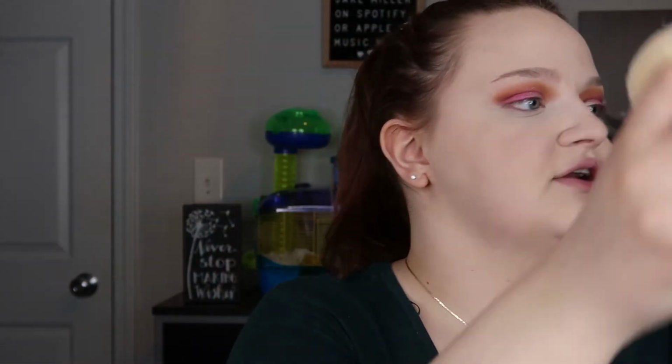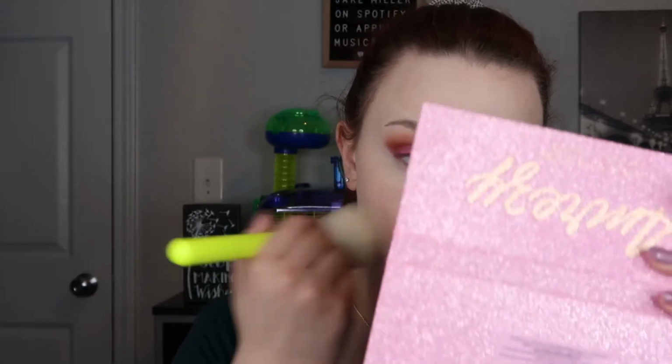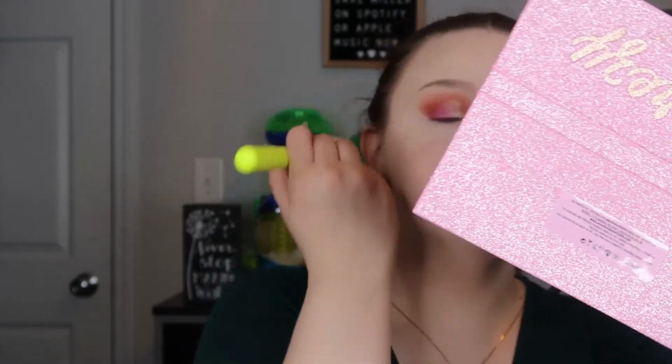I even like this powder to set my face. This powder is a really, really great one. You need to try this. It is so good. I love it to set my under eyes especially, and my face together. Everything's just working in harmony. It's so good. I do need to blend out some. I have some unblended patches. There we go, much better.